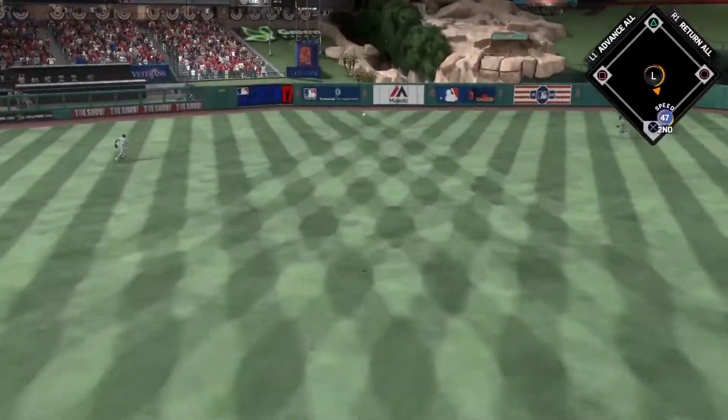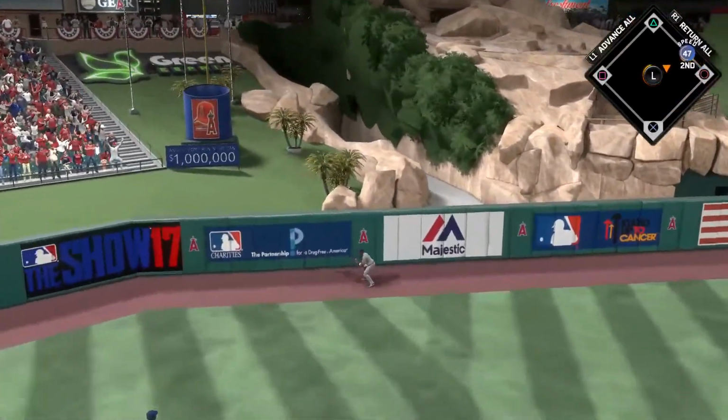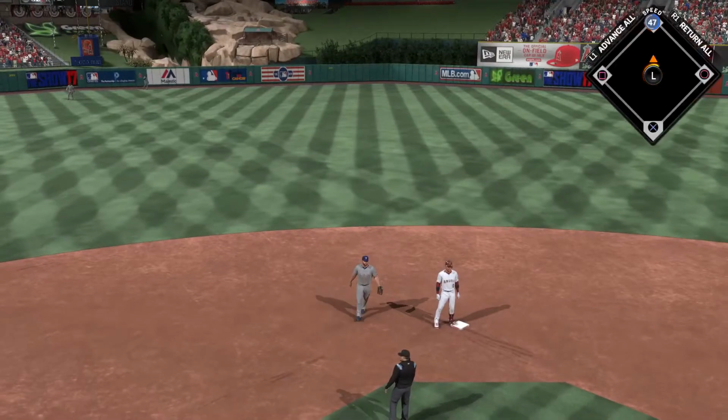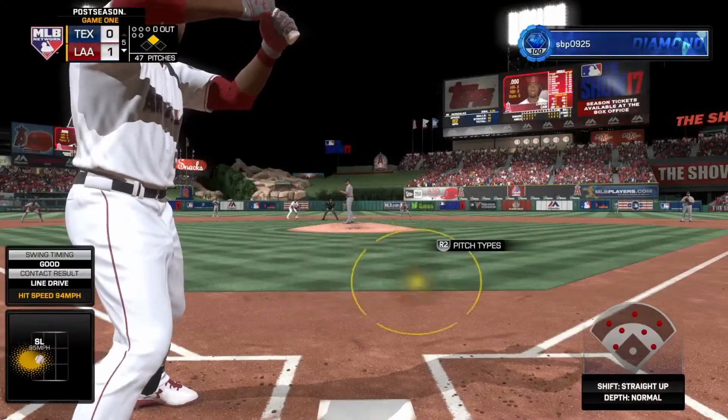Swing, line drive. That's going to be trouble. Around first is Escobar on his way to second. And he'll pull into second here with nobody out. In now is Lorenzo Cain. He comes in 0 for 2 thus far.